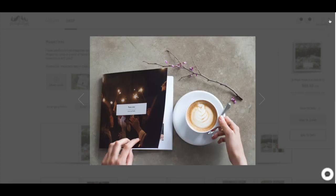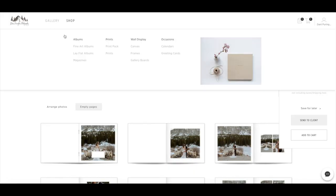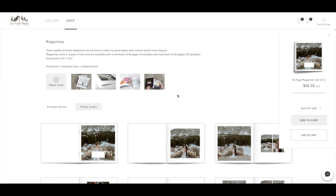So if you don't want to have your wedding album out on your coffee table but you'd like to have a magazine out, this is really cool. Or if you have an editorial shoot or a lifestyle shoot, this would be a really cool option for that. So basically that's the shop. When you're ready to check out, just go to cart.